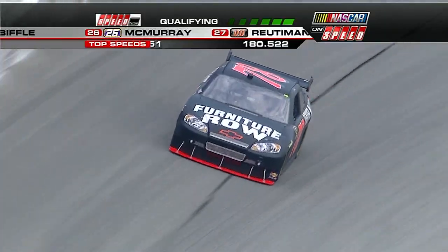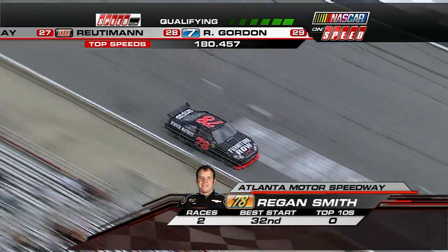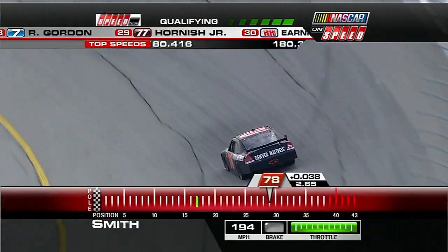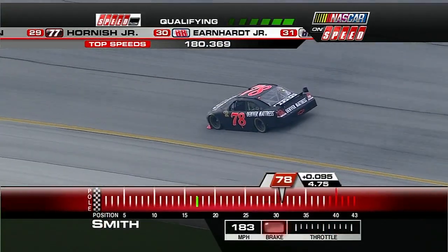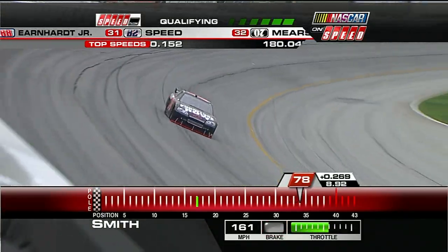Now, this is a car that I'm a little bit nervous about, Regan Smith in this 78 car, because they just did not seem like they could get going very fast in neither one of those practice sessions. And of course, they run a limited schedule. They'll have to qualify on time as one of our go or go home cars.